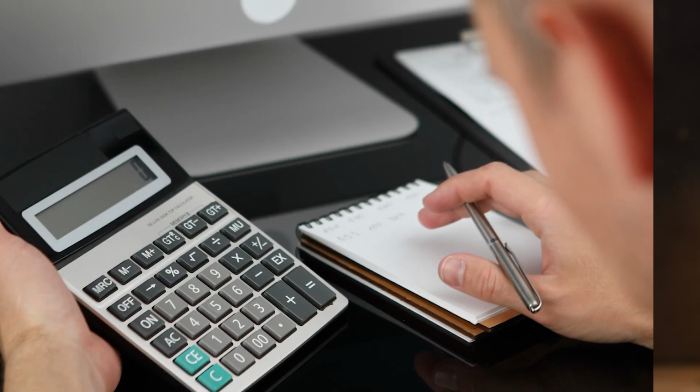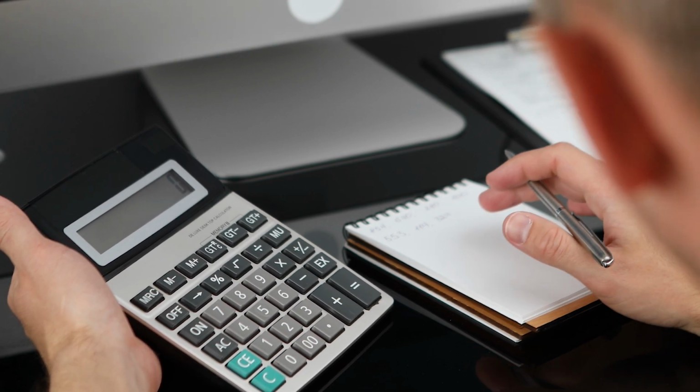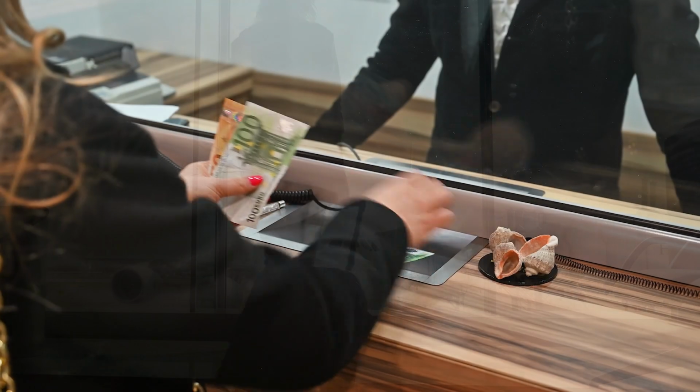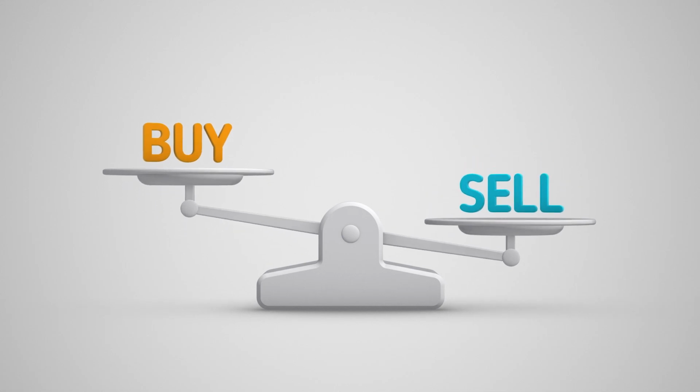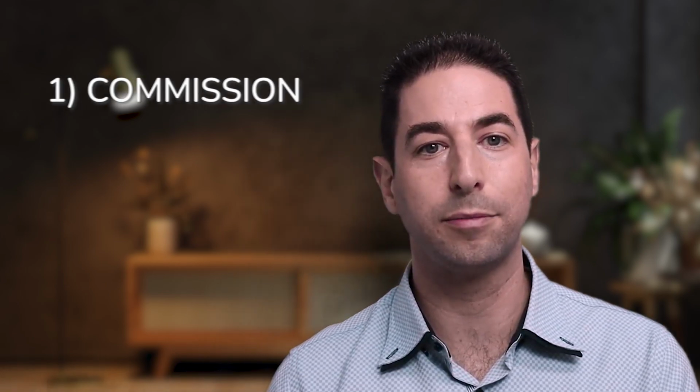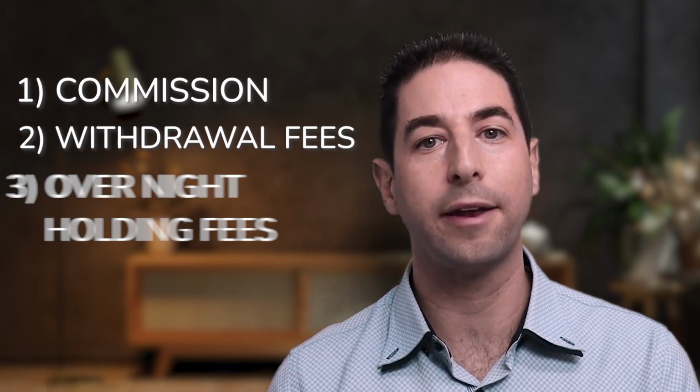The second most important factor is fees. Calculating fees can seem complicated, but the main element to consider is the spread. This is the difference between the bid and the ask price. Think of when you go to the airport and visit a foreign exchange booth. You'll see a different price for the buying or selling of a currency, which is the same principle as a Forex spread. Other fees that may also be charged by a broker are a commission, withdrawal fees, and overnight holding fees.